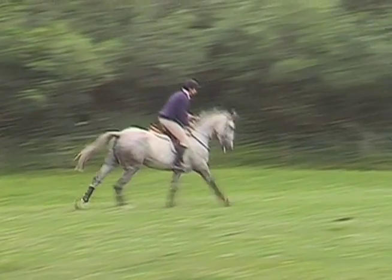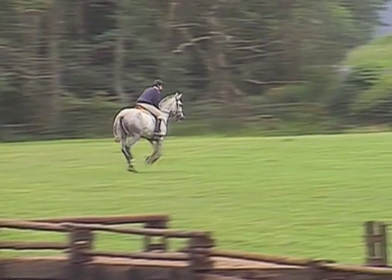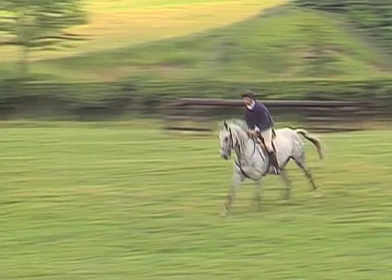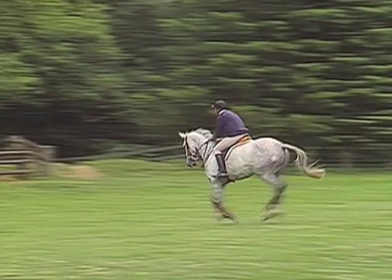Always make the first few fences when you're schooling and training your horse over cross country a little bit easier, and then gradually build them up to the slightly more difficult fences. Lovely. And then down to this quite big Normandy bank. Good. They had enough impulsion so that when the horse got a little bit close, it could still bounce out over the rails.